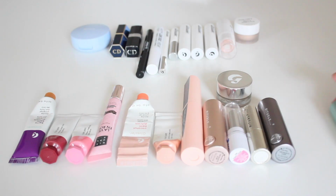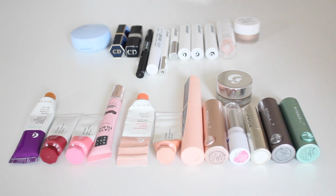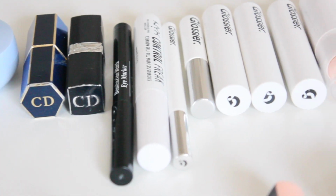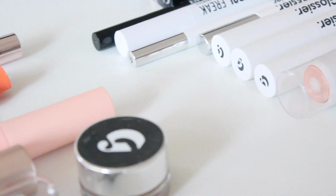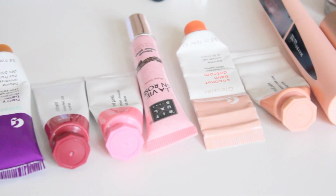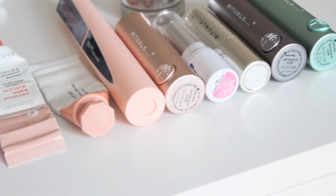This is my entire makeup collection. Let me know in the comments below which makeup product is that one that you can never have enough of. For me, as you can see, it is definitely lipstick, but I have to admit that the product that I definitely enjoy putting on the most on a daily basis is my eyebrow gel. I don't know why, but it's such a satisfying step in my makeup routine.